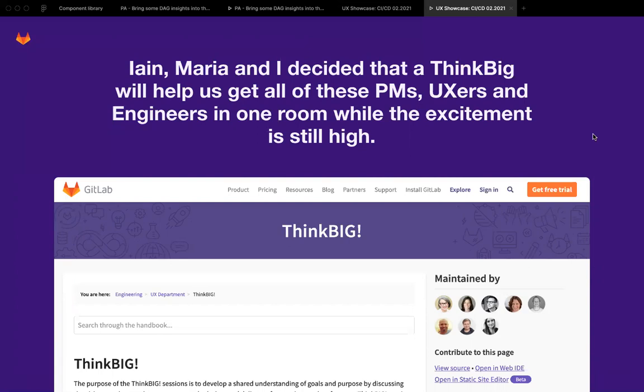Obviously, as product designers, we were super eager to just get down to work and start wireframing new workflows, but we didn't quite get there, because it's a really big thing, like redefining the vision for a whole feature category. So the product managers had to do lots of work, but Ian will tell you more about that when he talks about the Think Big session, what they are, his experience with those, and how it worked for the Auto DevOps discussion.